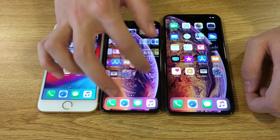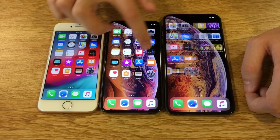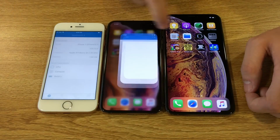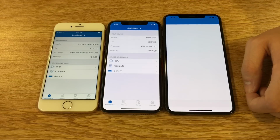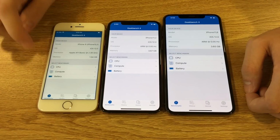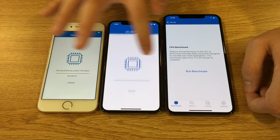And now we're going to move on to something a little bit more conclusive, which is the Geekbench test. We're just going to run a benchmark on all three of these. So we're going to open up Geekbench 4, hop into CPU and run a benchmark. As soon as all these devices are finished with their benchmarks, I will be right back.